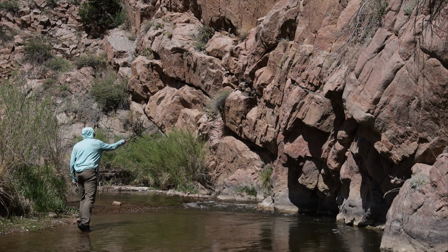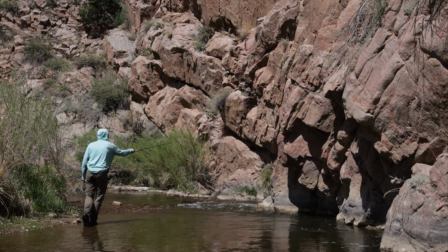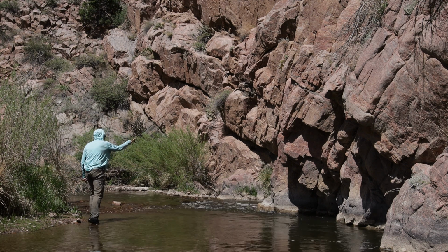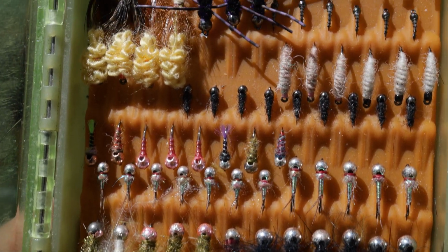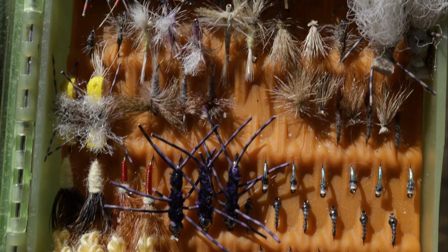I've got a hunch that this might not work out too well for us. I think we might be changing flies here, but I'm gonna give it a good college try, give it maybe 10-15 more minutes. We'll keep searching around, and hopefully we'll end up getting a fish on it. If not, we got plenty of flies in the fly box, that's for sure.